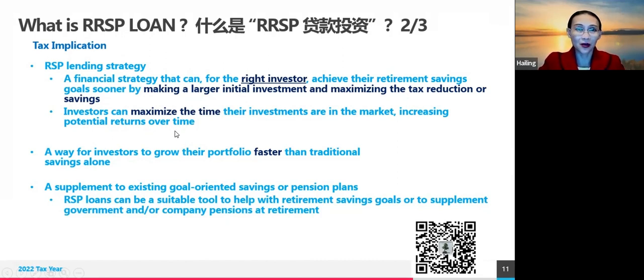So we know there's a time value of money. If I can invest early, my money can work longer and harder for me, right? This is also a way for investors to grow their portfolio faster than traditional savings alone, because you are leveraging. You borrow money to invest, you are leveraging other people's money to help yourself make money. This is also a supplement to existing goal-oriented savings or pension plans. So an RSP loan can be a suitable tool to help with retirement saving goals or to supplement government or company pension at retirement. Earlier I showed you the government pension is not sufficient. The company's pension is not that stable. Now you have your own pension plan.